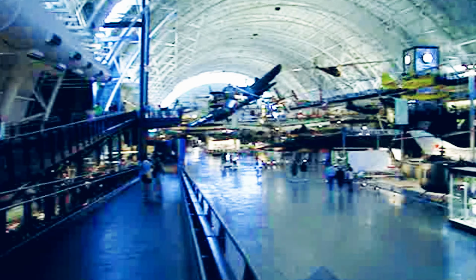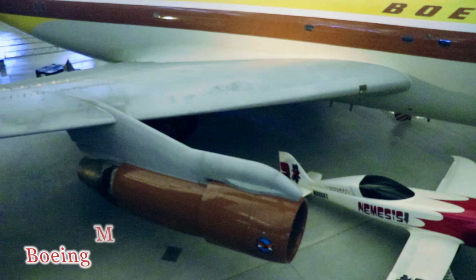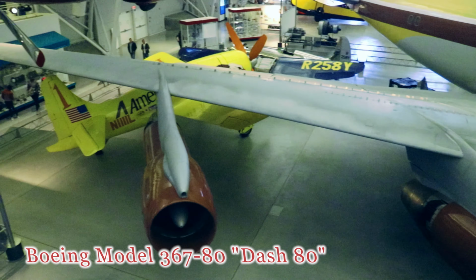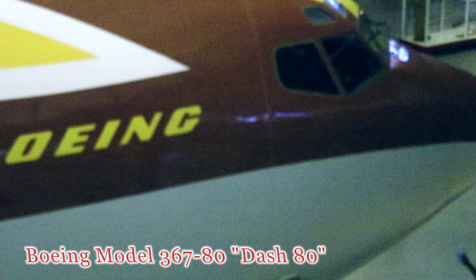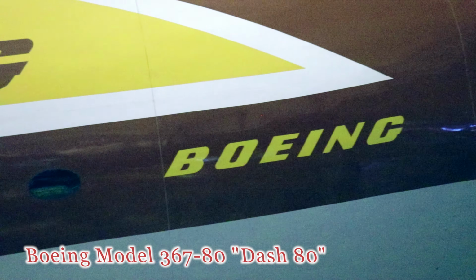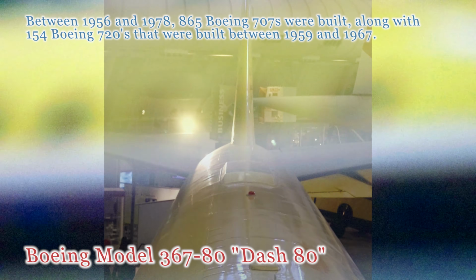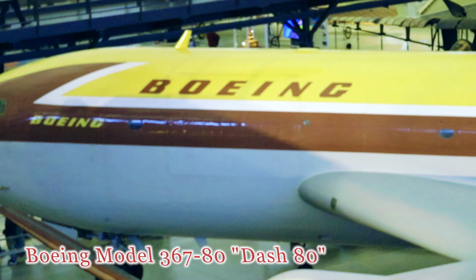In Northern Virginia, on the land also occupied by the Dulles International Airport, we find the Steven F. Udvar-Hazy Center, an annexed facility of the overall National Air and Space Museum. The Boeing Model 367-80, or known as the Dash 80 for short. This aircraft was the prototype aircraft for both the passenger-carrying Boeing 707 and its derivatives and the military KC-135 family of transports, tankers, and other specialist aircraft.